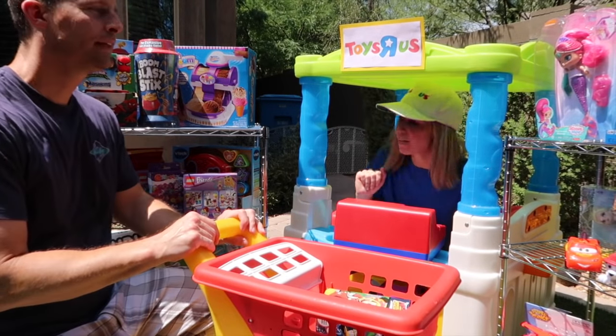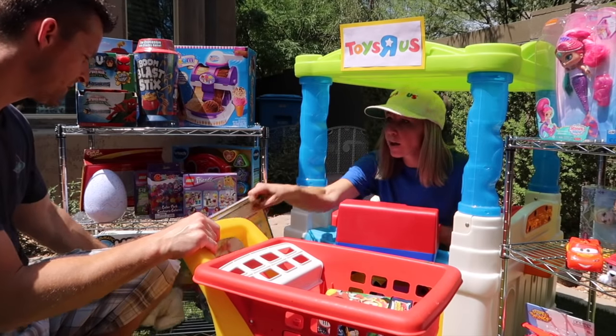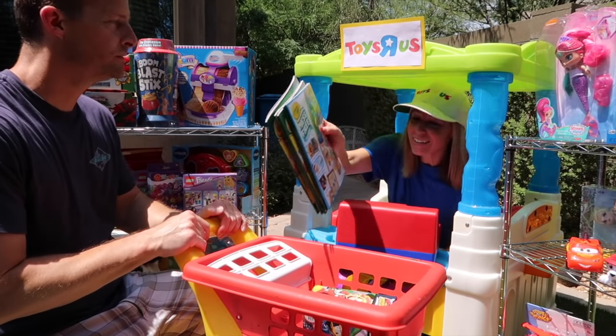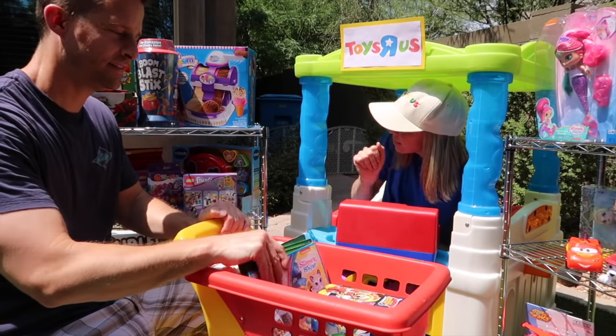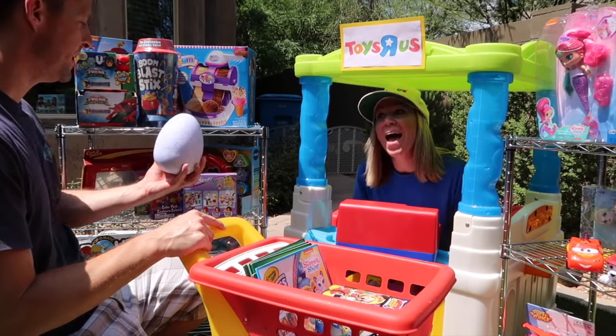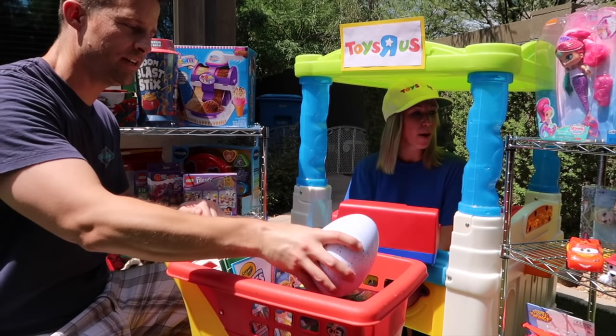Let's see what else we have that I think they would love. Oh, we have these wonderful Color Wonder coloring books. They love to color. Yep, they sure do. I think your kids will just love that. What other good things do we have here? How about this Hatchimal? Oh, they love the Hatchimals. Hatchimal's one of our best-selling toys. Okay. Put that in the cart. Perfect. That would be wonderful.